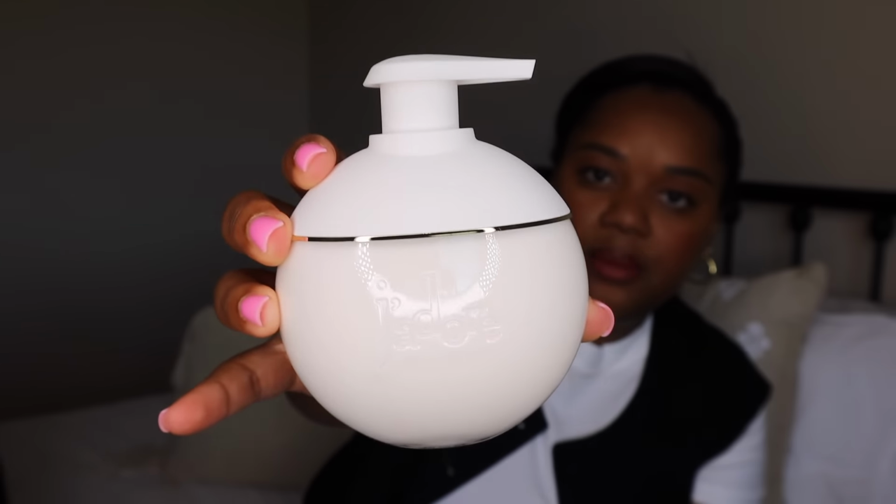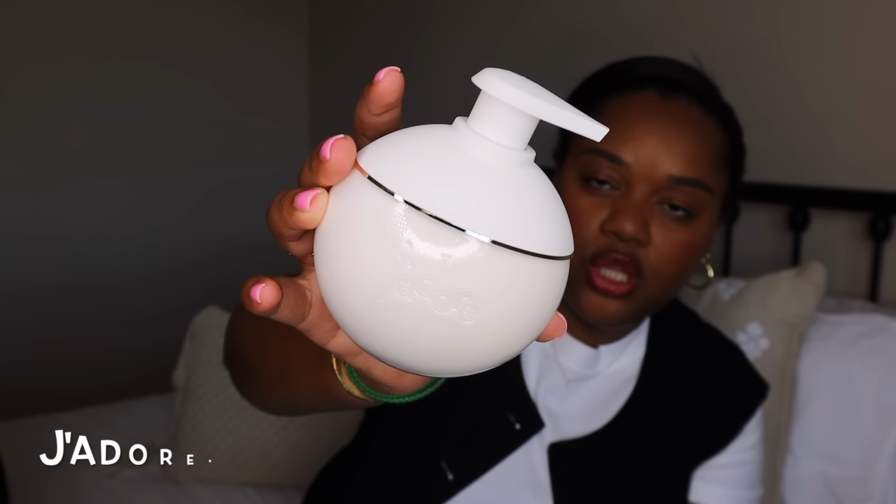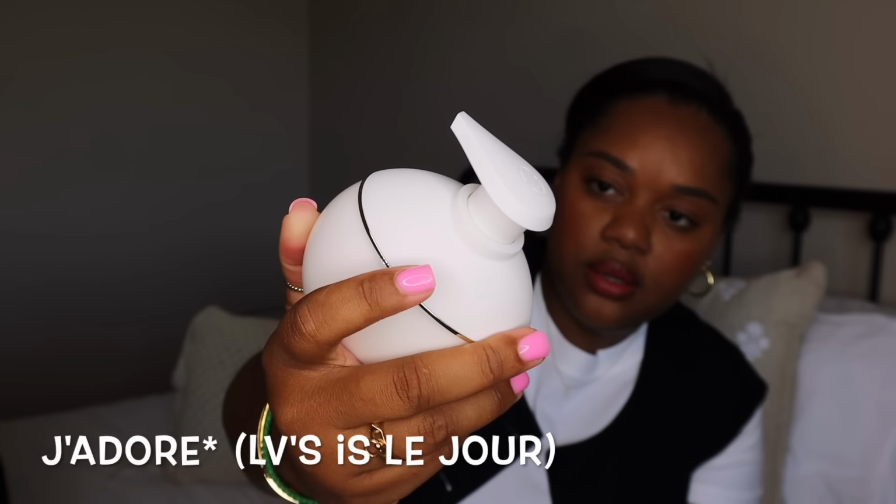Okay. This is cute little packaging. This is the body milk by Dior Le Jour. I can tell you how you use this. I presume you probably put it on after you shower. Yeah, so we'll see. I'm really stuck on just my regular La Roche-Posay lotion. That's $20. Gives me all the hydration I need. But I'll definitely try this and see what I think.